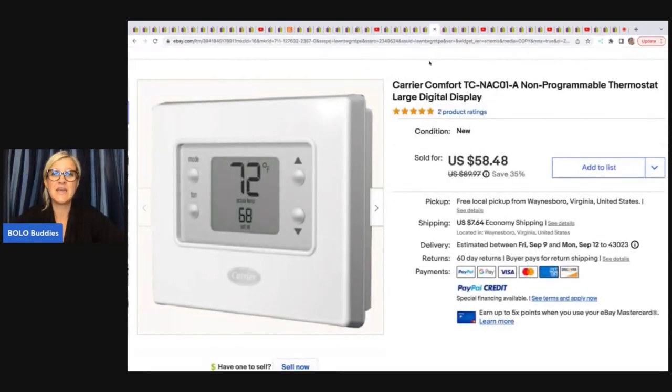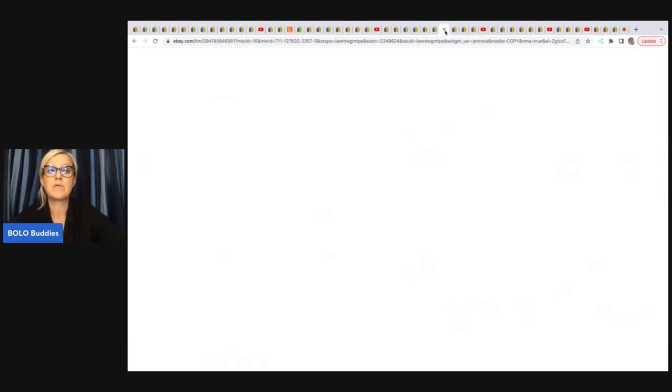Things I skip. These three items I would walk right past. This one is a Carrier Comfort thermostat. Also got at the Goodwill. Paid $3 for this and sold it for $58.48. And that went through global shipping and the buyer paid shipping.